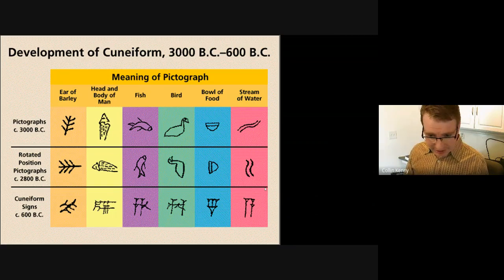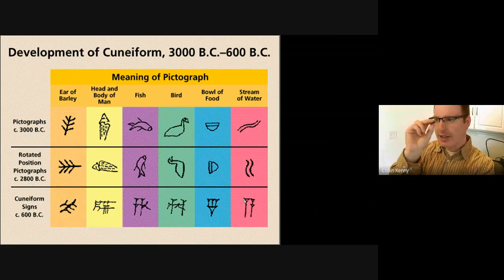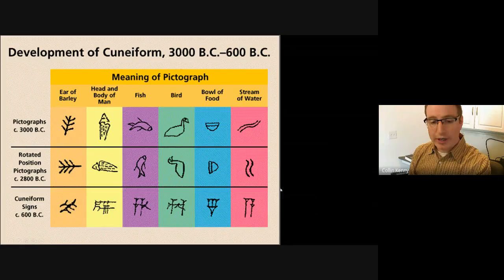And to make these triangle shapes, you would just stick your stylus into the clay, and it will make that automatically, and then you just draw your line down like that, and that's how you do it. And they were able to write very quickly and do things like that. So that's their earliest writing.